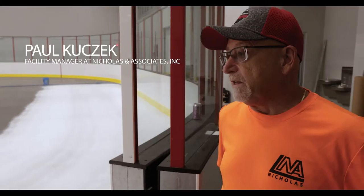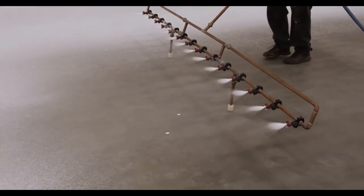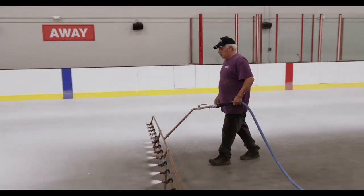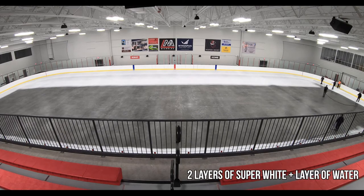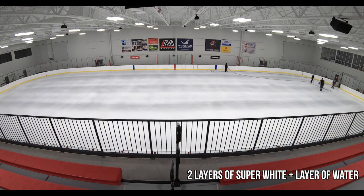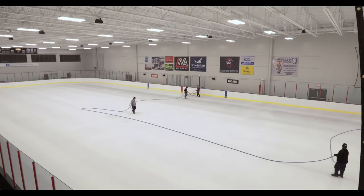Phase three, laying down the first coat of white. As you can see, it goes down and freezes on contact. We'll give it a couple of coats and seal that in with water, obviously another thin layer of ice, and then we'll apply the lines and the colors, and that'll get sealed in. It's probably 10, 11 o'clock now, probably finish up sometime 7 or 8 o'clock tonight. It's a good day at the rink.